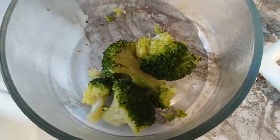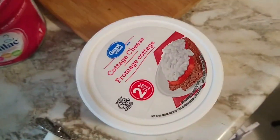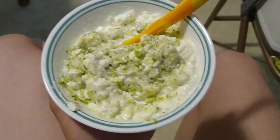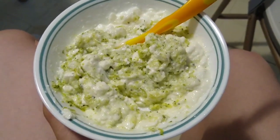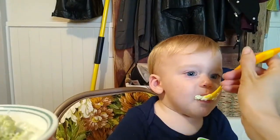For supper, this little guy is going to have broccoli ground up, because otherwise he won't eat it, and cottage cheese mixed together. If you'd like to see more of what my toddler eats in a day, I actually have a video coming out on Friday of what he eats in a day.